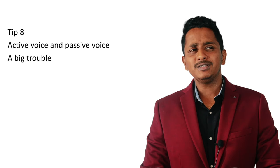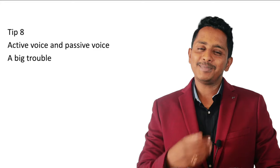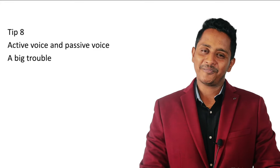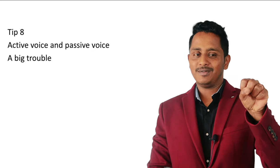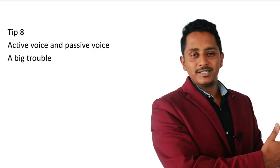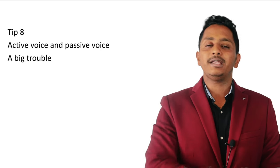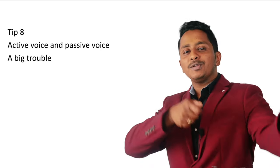But in a way, active voice is all about doing an action. Passive voice, receiving an action. Ram killed Ravan. If you consider Ram, he's doing an action. It's an active voice. But if you want to consider from the Ravan side, then it's Ravan was killed by Ram. That's a passive voice. Because Ravan is receiving the action. Ram is doing an action.